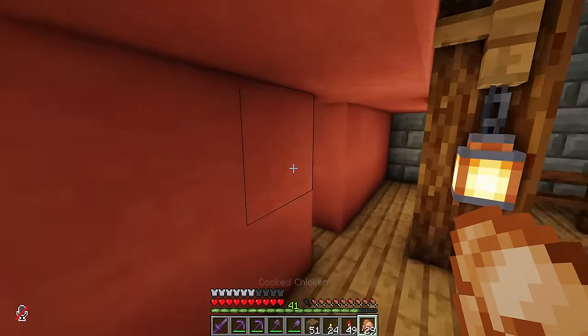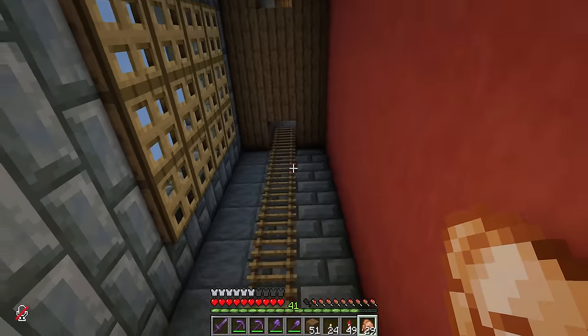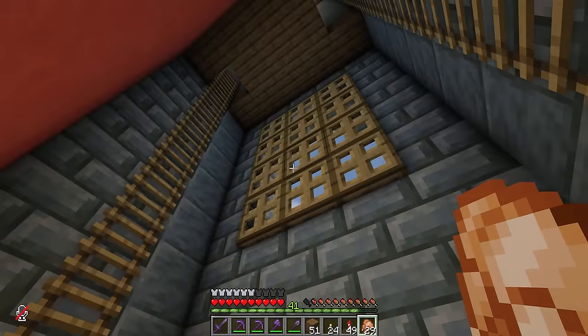I'm going to keep working on this little room a little bit. I'll see what I can come up with, clean it up a little bit, make it look a little bit prettier, and then I'll let you know how it goes.